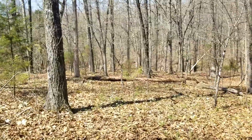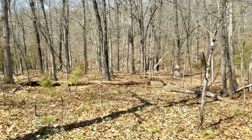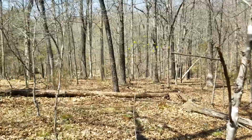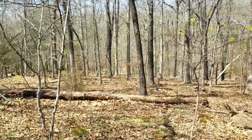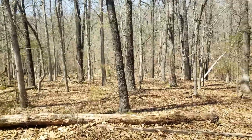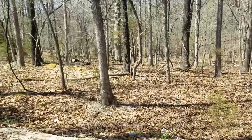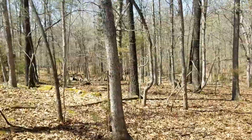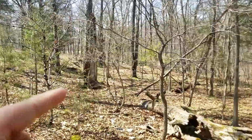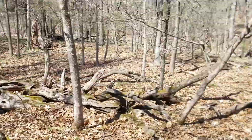So again, looking at the various down trees. Now we upset the neighbor's dog, so we're going to start our retreat here. I might have to talk to my neighbor since his dog's over here, so I'm going to stop recording for a minute. This big tree fell. It looked like it fell from this trunk right here. That probably got hit by lightning, if you ask me.